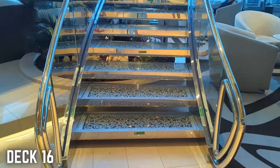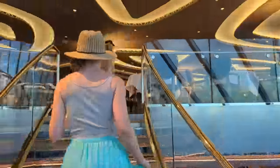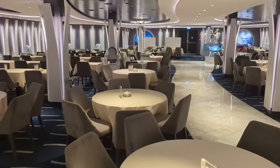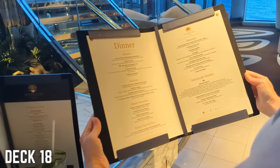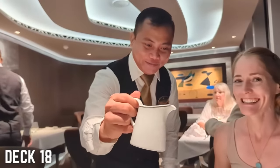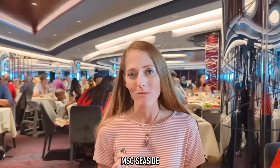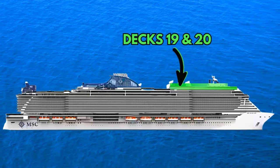At the top of this flight of crystal stairs is where you'll find the Topsail Restaurant, the fifth of the five main dining rooms on the Seascape. And while the other four main dining rooms all have the same menu, the Topsail Restaurant has its very own and offers more upscale complimentary options such as filet mignon every night. We'll compare our Topsail Restaurant experience to the standard MSC dining experience in our next MSC video. But until then, we've still got two more decks of restricted access spaces to show ya.